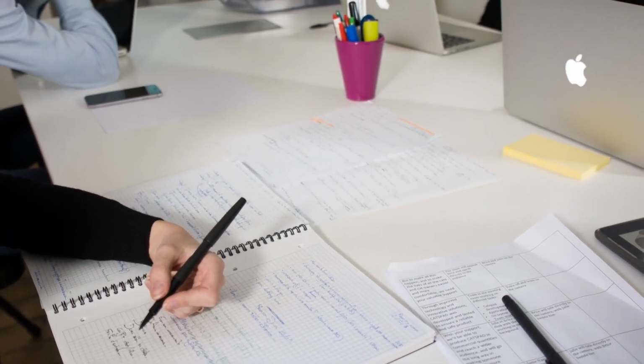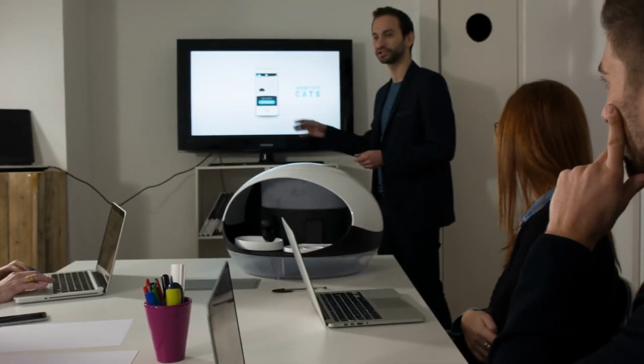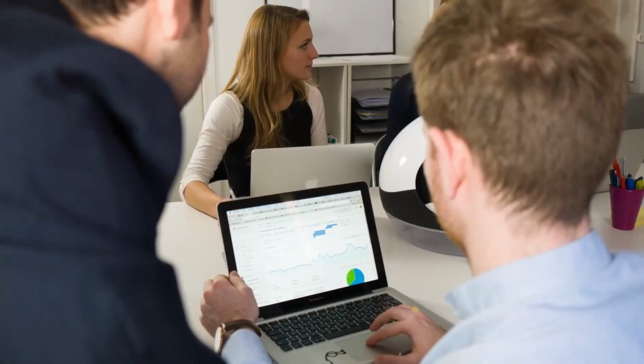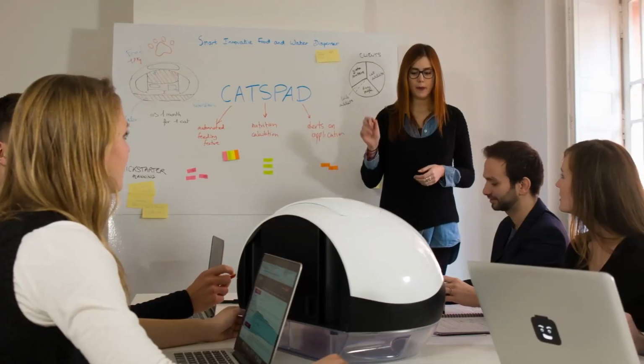Through improved technology and innovative solutions, Catspad has been developed and tested to ensure product reliability and security. With your support, we'll be able to produce Catspad in commercial quantities and go a long way in making pet owners' lives around the globe more convenient.